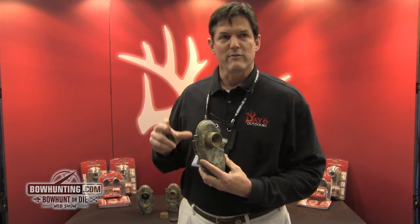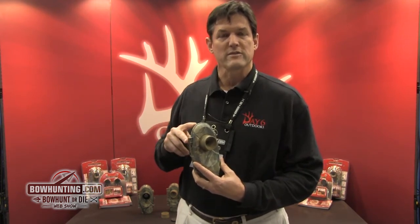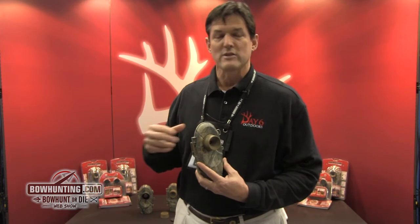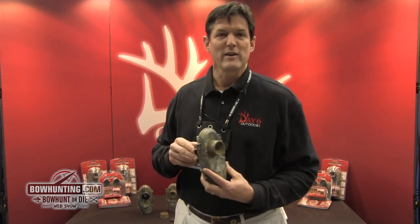I'm taking a picture every 5 or 10 seconds typically, and so if something happens 100 or 200 yards away from the face of the camera, I'll still see that, much like if I were having a guide sitting out on that field watching it for 12 hours, and he comes back at the end of the day and tells me everything that he saw on that field in about 3 minutes. That's the real beauty of this camera.